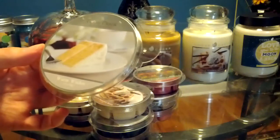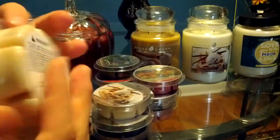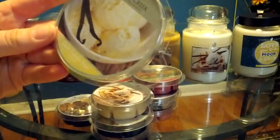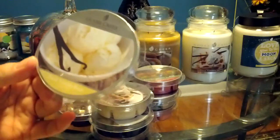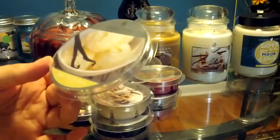But it smells pretty good. So, Dark Vanilla Bean. This is another one that is like vanilla, but this one, I purchased this before in wax melt form. And let me tell you, the first time I burned it, I don't remember enjoying it.